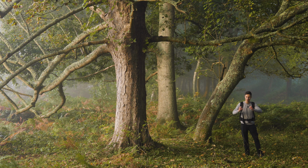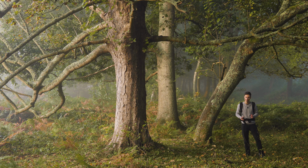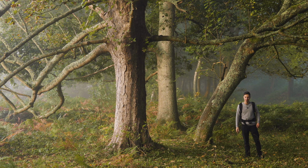That always looks really nice when you've got that nice diffused golden early morning sunlight in your woodland images. Yeah, what an amazing little scene. Lots of drama, always good to look for drama in your woodland images as well.